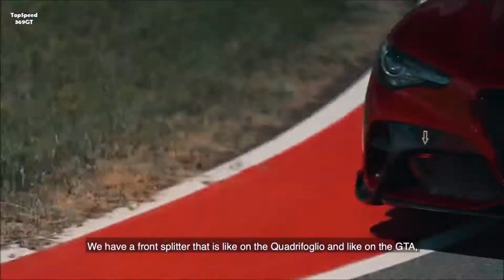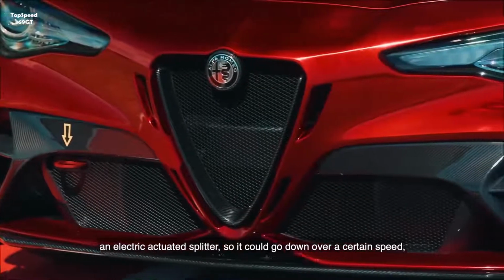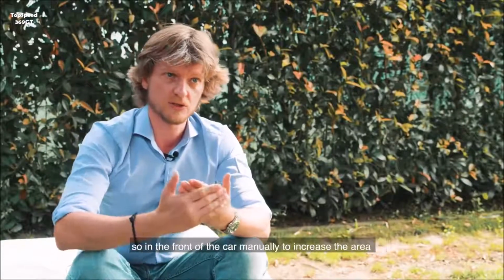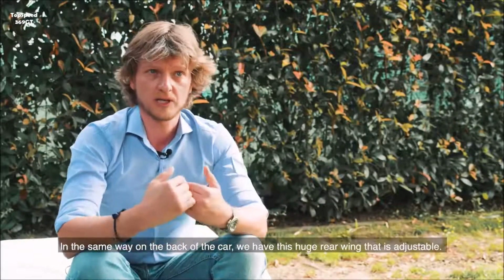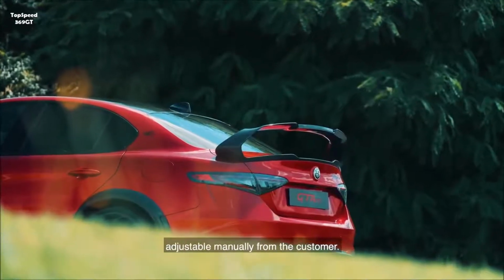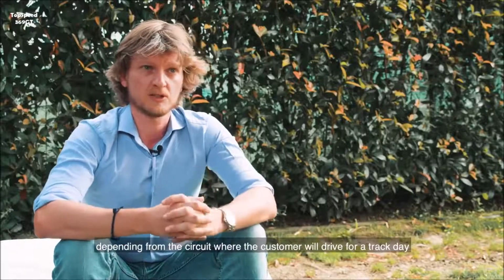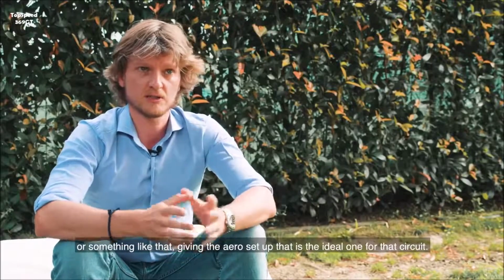On the GTAm we have a specific aerodynamic package. We have a front splitter that is, like on the Quadrifoglio and like on the GTA, electrically actuated, so it can go down over a certain speed, but you can also adjust it in what we call the X direction, at the front of the car, manually, to increase the area and the downforce on the front of the car. In the same way, on the back of the car we have this huge rear wing that is adjustable, so the central part can be inclined to a different position, adjustable manually by the customer. And we will give some guidelines to the customer, depending on the circuit where the customer will drive for a track day or something like that, giving the aero setup that is ideal for that circuit.